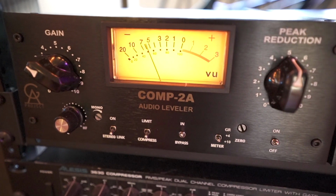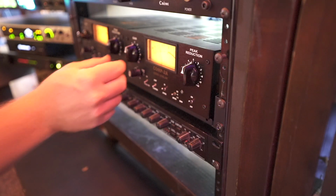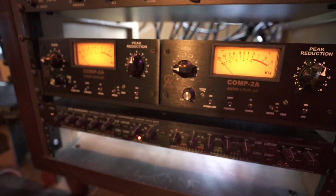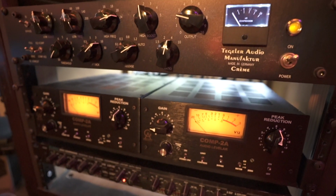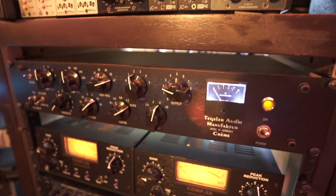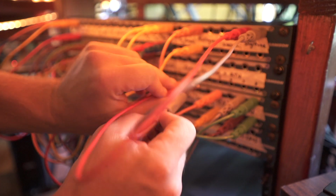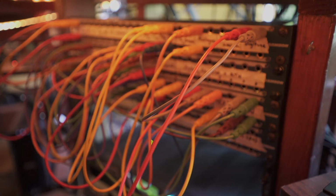I also have a pair of Golden Age LA2A style compressors, they're tube compressors, and an older Alesis 3630, which is pretty budget but classic in its own right. And then I have the Tegeler Cream, which is sort of an EQ and bus compressor in a box, and it sounds great. So basically I can patch processing into an instrument before it gets to the mixer, like I mentioned.